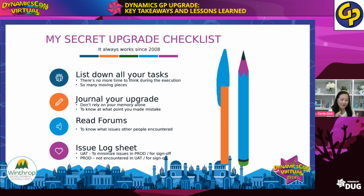Also, when you're doing your upgrade in dev and you encounter an error, read all the applicable scenarios that other people encountered. A lot of people are very generous and share information online. And then you have your issue log sheet in UAT. Users will do their testing, encounter issues, and solve them right away, so that when you go to production, it's not new to you. You know what to do when you go to prod.